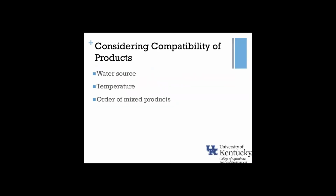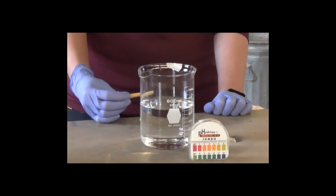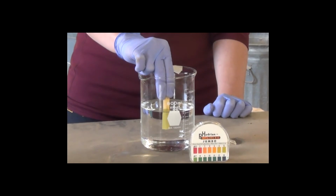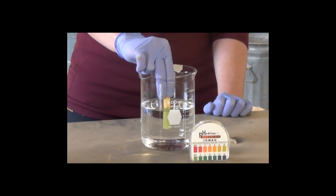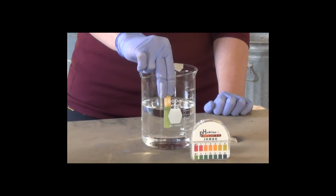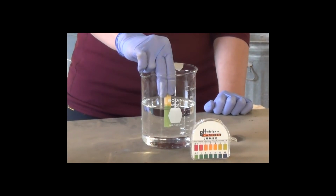Determining product compatibility is dependent on more than just the products being mixed. The water source, temperature, and how you mix your products can also play an important role. For example, municipal or city water can often be treated, resulting in a high pH. A higher pH can influence the chemical's period of activity and effectiveness. The pH can be tested by using a pH strip, as seen here in this video. If the pH needs to be adjusted, you can do so by adding buffers.